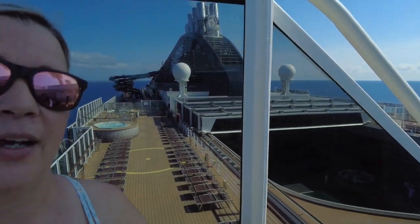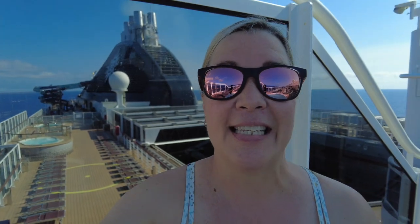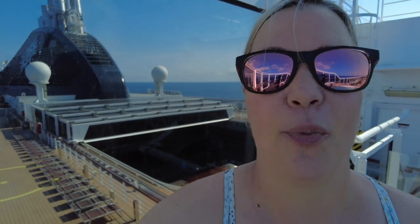I am standing above the Aurea. Let's see, we can kind of see down here. The slide is behind me. Today is a sea day, so there's a bunch of people out and about. So we are going to enjoy our day here at sea on the MSC Seashore, do a little people watching, and enjoy some time in the shade. We will turn it around just so you can see a little bit.